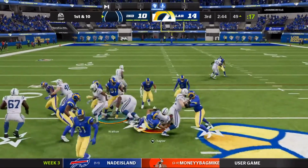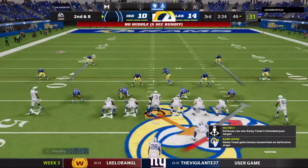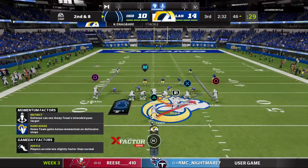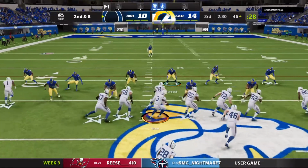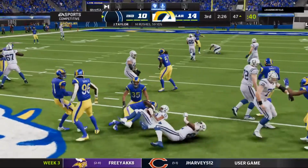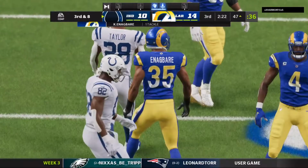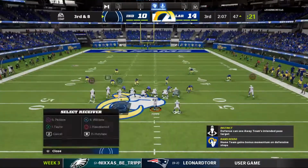On the handoff, this is Taylor. And nothing much materializing there on the first down run. He'll get a couple, and that's it. Second down, another run with Taylor. And this time they were waiting for him as he'll be knocked down before he can get back to the line of scrimmage. And they'll need the 39 here for the first.